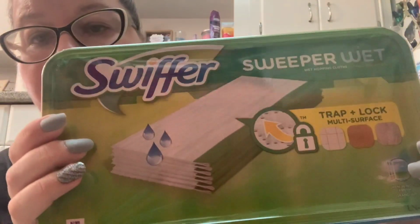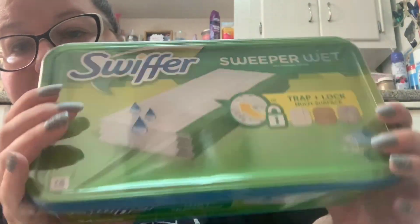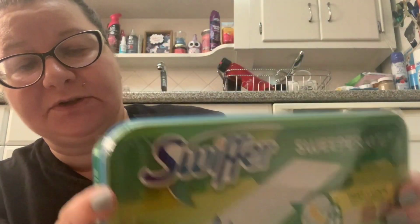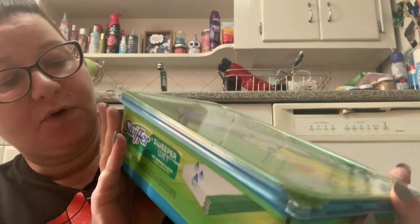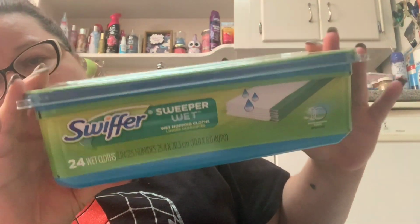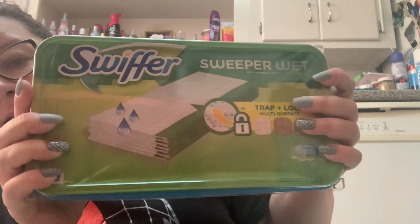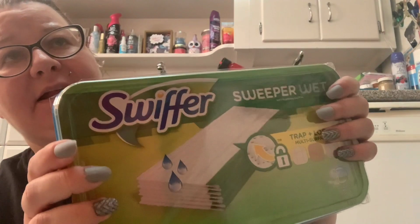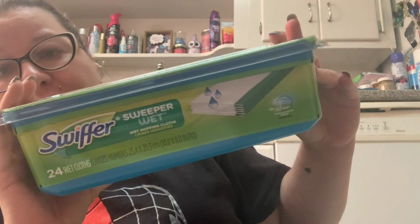The Swiffer Sweeper Wet. These are the little towel things that you stick at the bottom of your Swiffer. This was not in the 75% off aisle. This was $9.99. They had the one that was half the size. This is 24. They had a 12 for like $5, and then you get the 24 for $10. Since I could not find this anywhere, and I love using these because it's so much easier than getting out the mop and bucket, you just Swiffer your floor for cleanings in between, especially since I have a dog. You pick up that extra dog hair and such. So I was very happy to finally find the Swiffer Sweeper Wet.